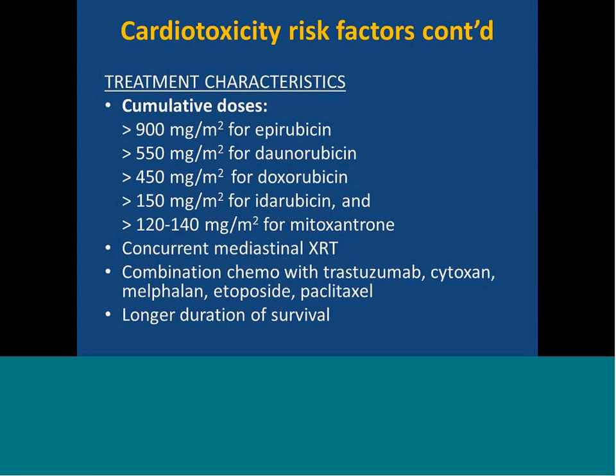The treatment characteristics are important. The cumulative dose differs with the drug. Typically with daunorubicin, it's 550 mg per meter square. If you look at the studies, until you get to 550 mg per meter square of daunorubicin, the risk is like 1% over a period of 5 years. But the moment you get to 560 and up to 1,000 milligrams, the risk goes up to 30%. So it just jumps.